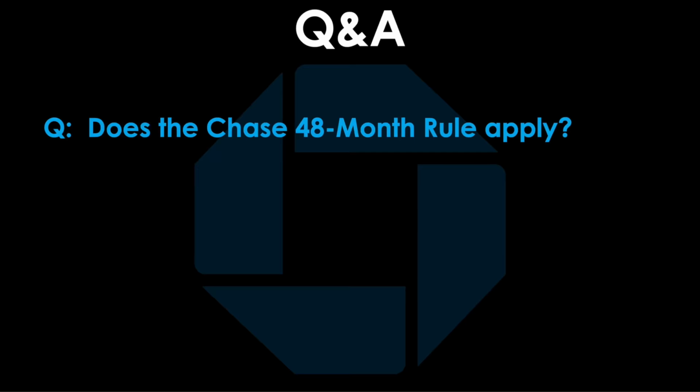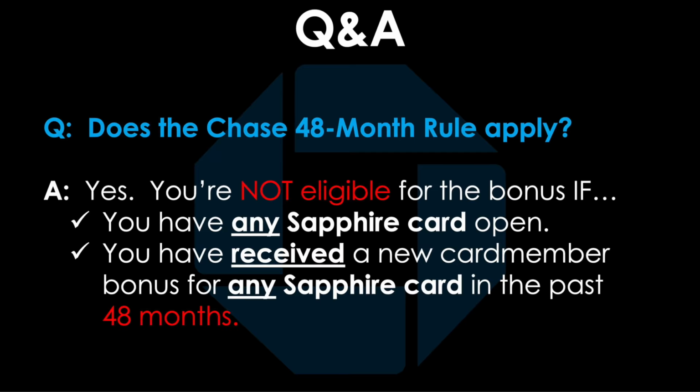Next question, does the Chase 48-month rule apply? Yes, it does. You're not eligible for the bonus if you have any Sapphire card open, or if you have received a new cardmember bonus for any Sapphire card in the past 48 months, so call it 4 years. So for any of you out there who may have the Sapphire Preferred or Reserve and it's been at least 4 years since you've gotten it and you'd like to be eligible for a new offer again and also build out more cards to earn points even faster, consider taking your existing Sapphire card, calling Chase, and asking them to downgrade it to a Freedom Flex or a Freedom Unlimited, for example. Once that conversion takes effect, I'd wait probably a day or two just to make sure that the system refreshes. Then I would feel good about applying for the Sapphire Preferred or Reserve again to bring the card back into my setup with a new offer.